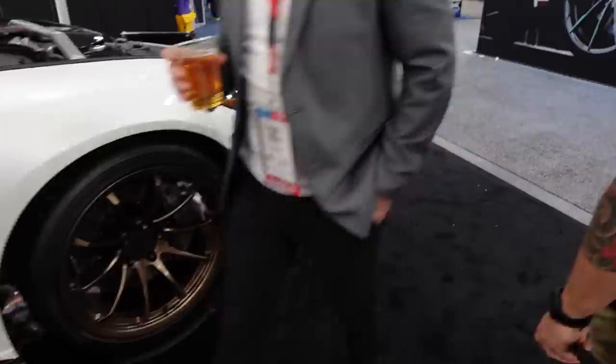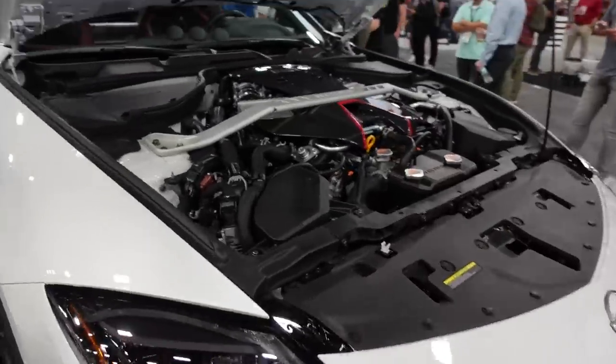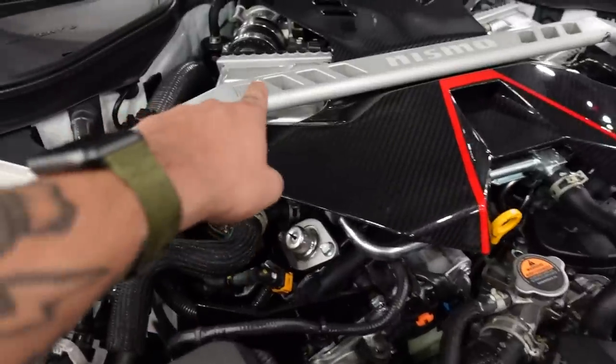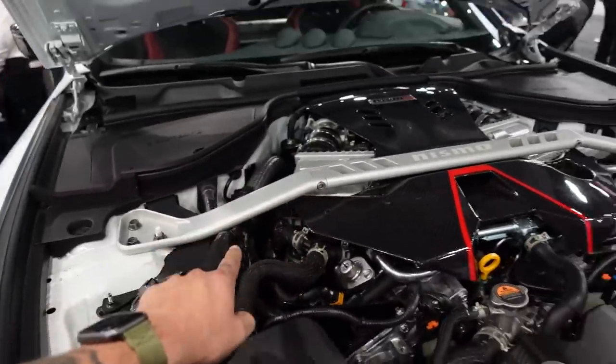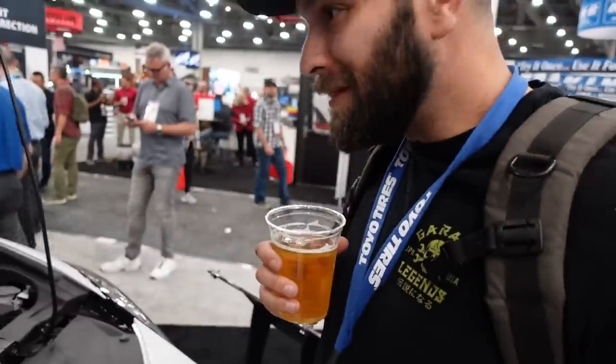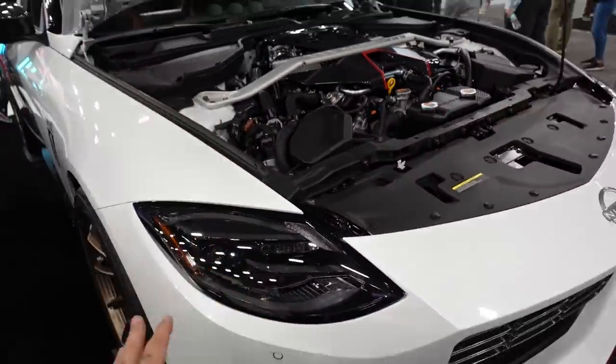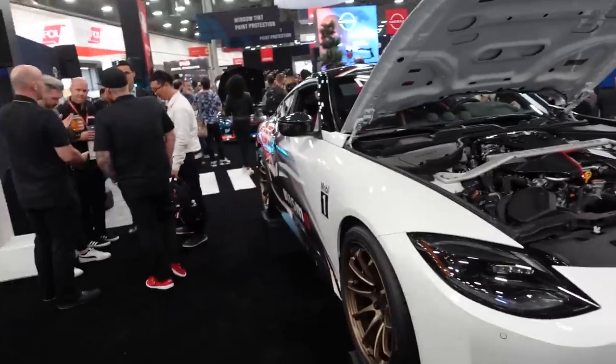So technically, this is not the Nismo Z, but they have all the Nismo accessories. Wow, look at the Nismo intakes. Yep. Ooh, we need this. Yes, you need that strap. I don't know if it'll fit with our AMS intercoolers. That's sick. That's cool. So we got to see the GT4 unveil, which is really cool. This is like the Nismo version of the Z, which is really nice.